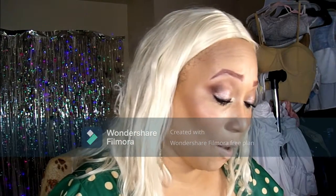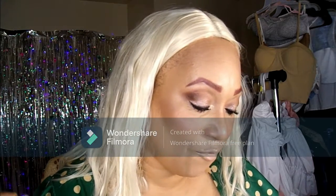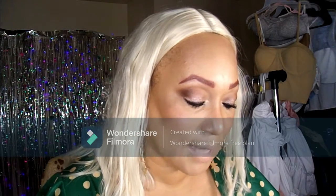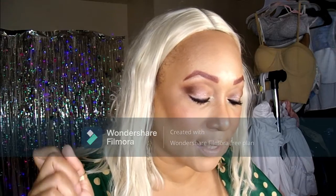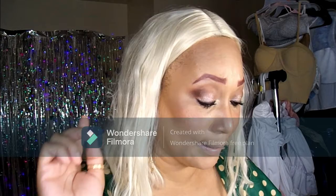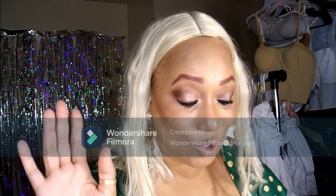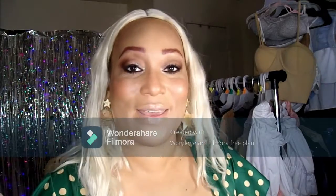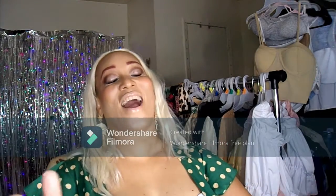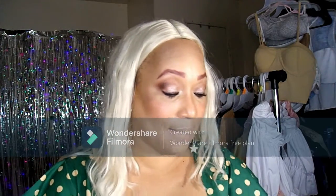Anyways, the name of this outfit is the Summer Women Fashion Two-Piece Set All Over Print Knot Front Crop Top and High Waist Pants Set Casual Outfit. I know that's a lot, but you get it. So it's a crop top and high waist pants set, okay?